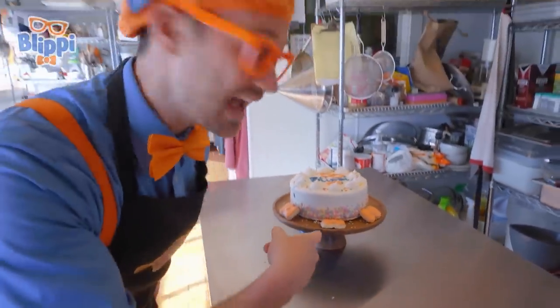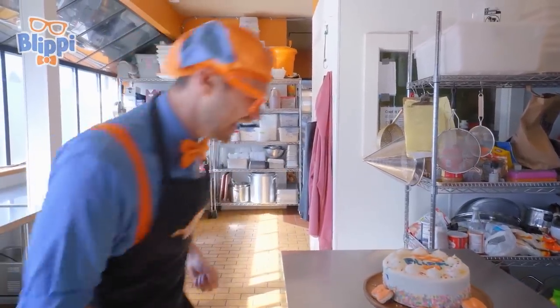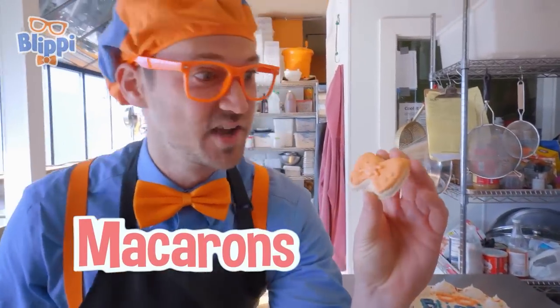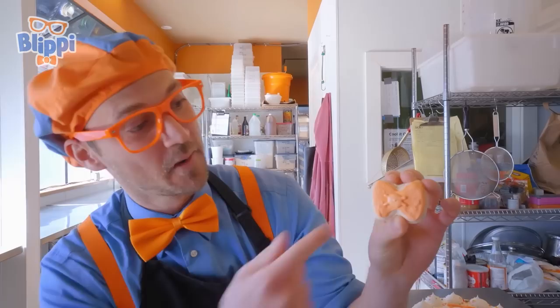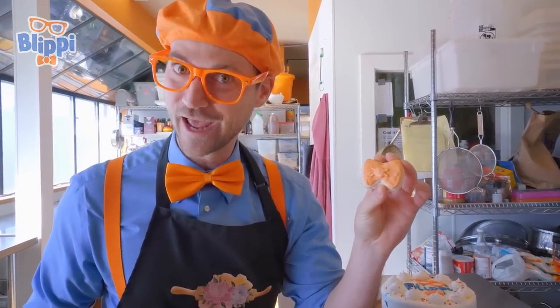Whoa, check it out! A Blippi party cake. Yum! Whoa, what are these? Yeah, macarons. Yum, they're so tasty. What is this though? Does it look like my bow tie? It's an orange Blippi macaron bow tie. And it looks so tasty, doesn't it?